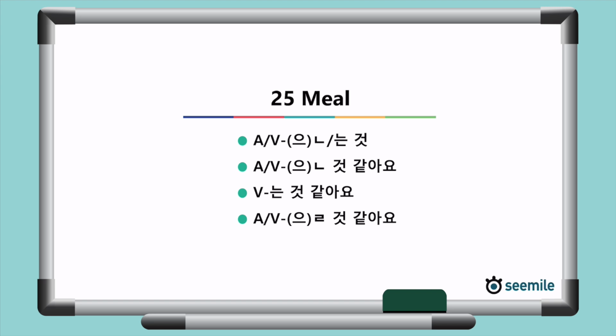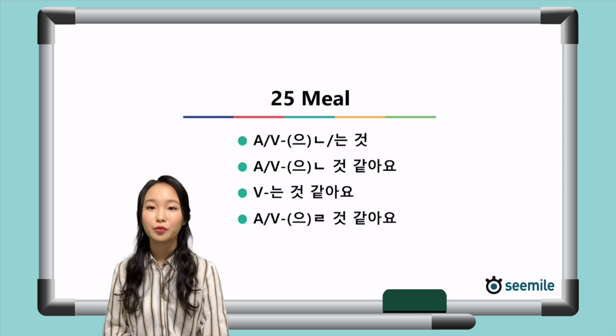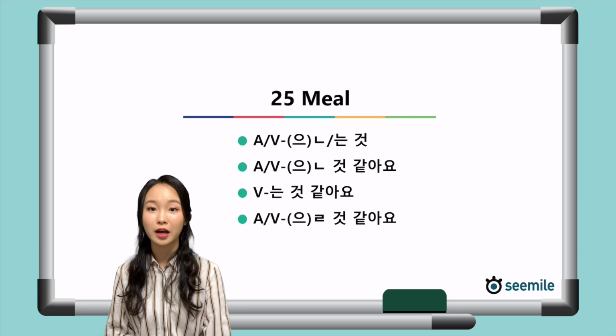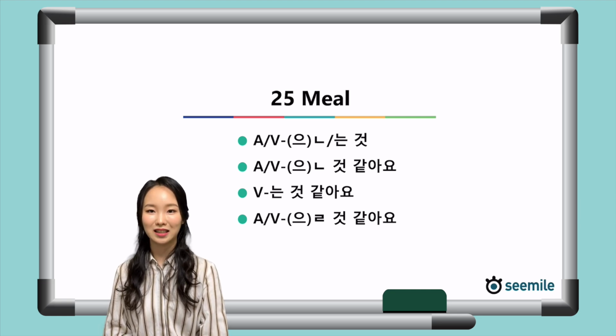master. What you're going to learn during the next class isn't something new. You've already encountered endings that enable a verb or adjective to modify the noun that follows it. You'll learn some more expressions incorporating these 은, 는, 을 endings in them.